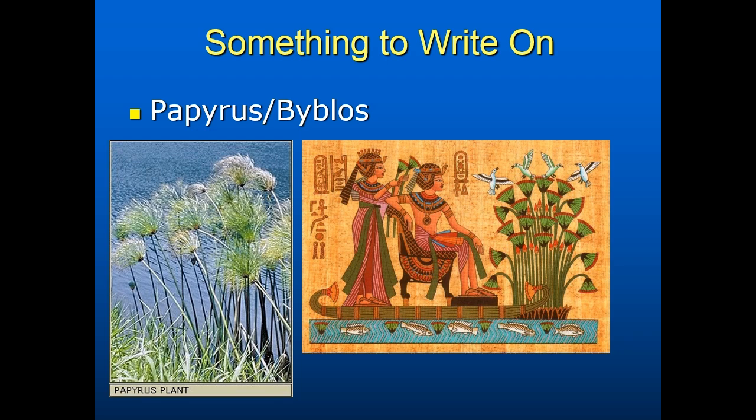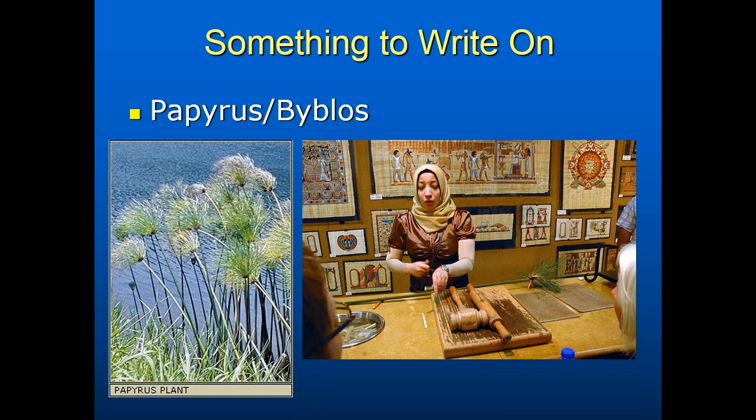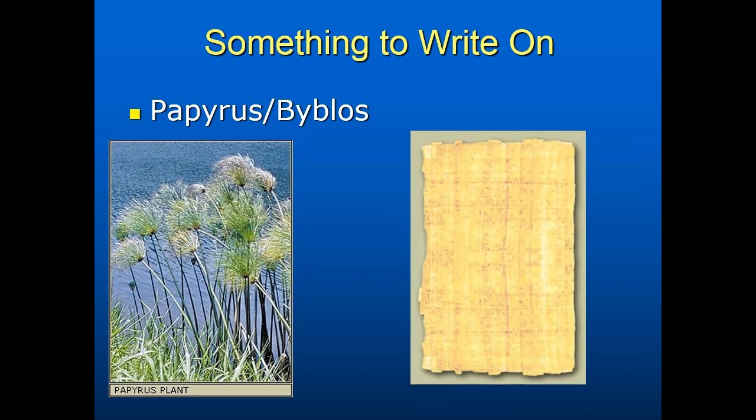You can watch that process today if you visit the right souvenir shop. The lady splits the stalks lengthwise and soaks them, and then lays down several side by side. Then she sets down a second layer at right angles to the first. Now she can take up the roller and mallet and pound at the material until the plant fibers become thoroughly enmeshed. After drying, it looks like this: something to write on.